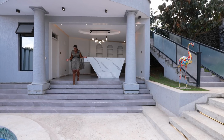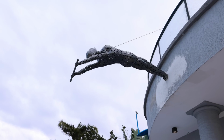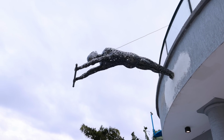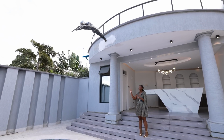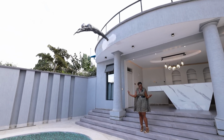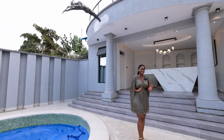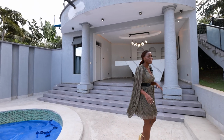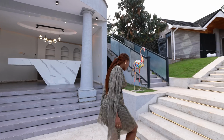So as we continue, I am actually looking up. I'm going to stop right here and look up at this diving sculpture. That is absolutely stunning. And I know for a fact that is going to be a water spout, so it means you can turn that on and have the water shoot into the pool. And it's just another creative visual element. Like, we're all about going above and beyond and changing things up. And talking about going above and beyond, let's go up some more stairs and see what's up there.